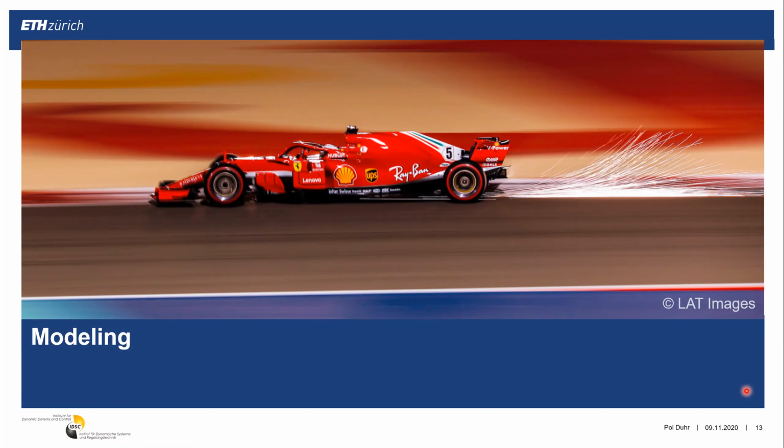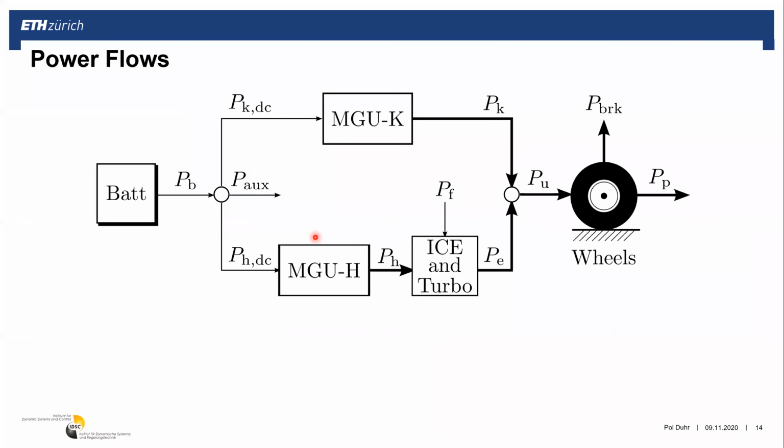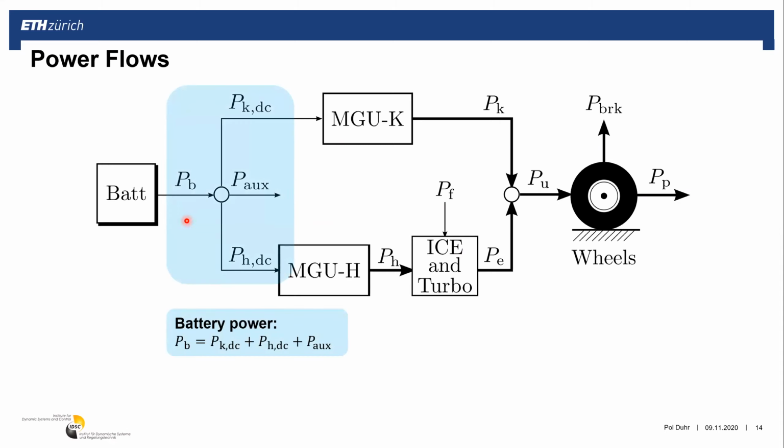Because it's model-based optimization, first we need a model of the power unit. Here I've drawn a schematic of the power flows that we have in the vehicle. And I want to focus here on two specific things. First of all, here we have the battery, and the power balance, or the power that is drawn from the battery, is the sum of the electrical power going to the MGU-K and the power going to the MGU-H, so the two electric motors, plus a small auxiliary power for electrical auxiliaries. These power flows can also be negative or in the other direction, then the battery is recharged. And power can be transferred freely between the two MGUs.